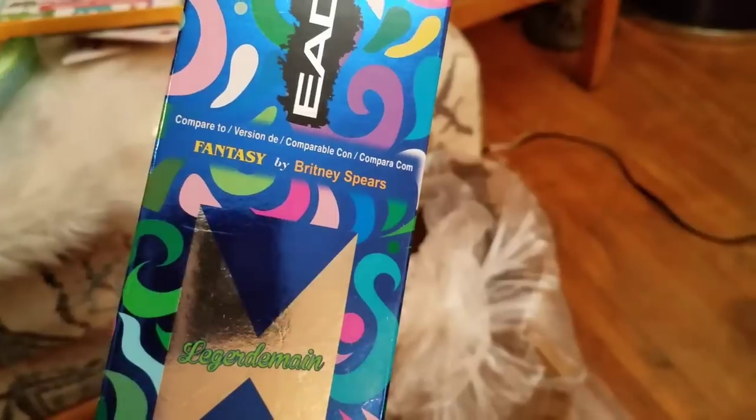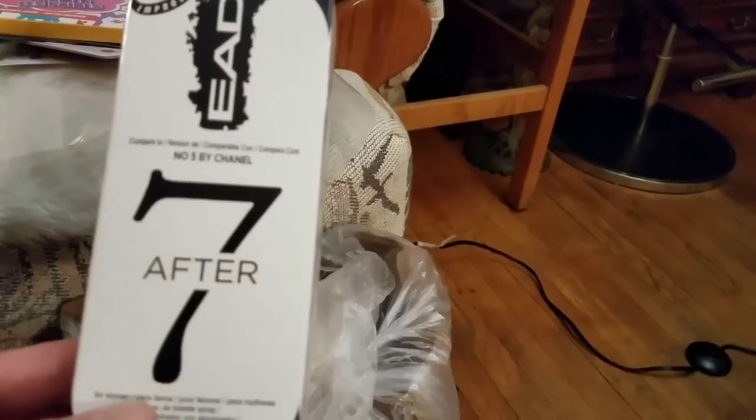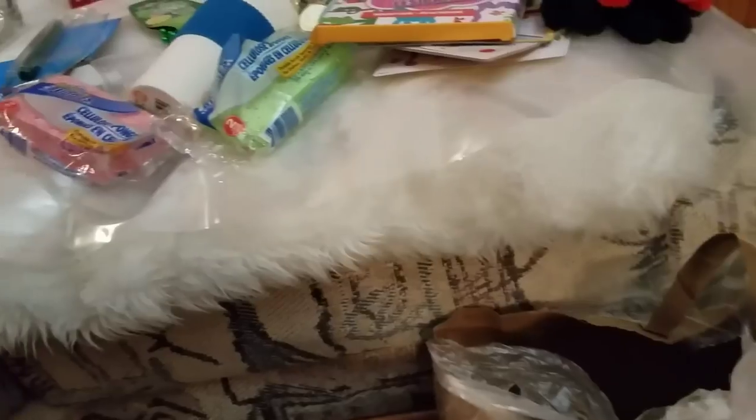Here's another. Oh, this is Fantasy by Britney Spears, but there's nothing in it. Wow, a lot of these. Number 5 by Chanel, 7 after. Boy, they come up with the names for this stuff, don't they? There's another oatmeal soap. Oh, actually, that oatmeal soap is in there. Look at that, guys. That's cool. We're going to put that back in the box, because oatmeal soap is handy dandy.